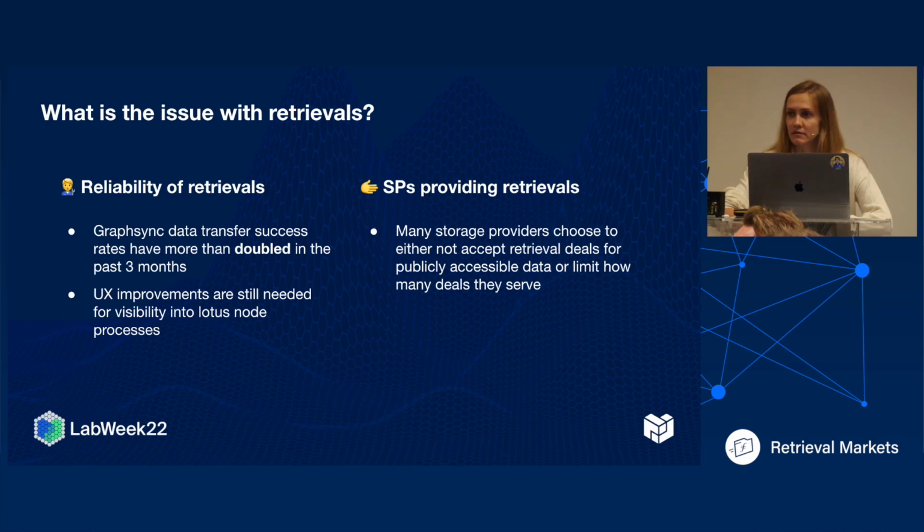And in that regard, we've made huge progress in the past couple of months. So first of all, the data transfer success has more than doubled in the past 3 months. So thank you to the Bedrock team and all the great effort they've done there. And we're continuing to work towards making sure it's even better than what we have right now. And particularly, there are some UX improvements needed for just gaining visibility into Lotus Node processes.